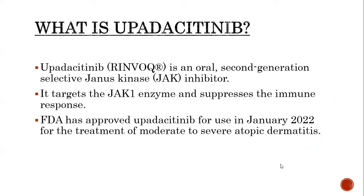What is Upadacitinib? Upadacitinib, with the trade name of Rinvoq, is an oral second generation selective Janus kinase, or JAK, inhibitor. It targets specifically the JAK-1 enzyme and suppresses the immune response as is done by other JAK inhibitors. FDA approved Upadacitinib in January 2022 for the treatment of moderate to severe atopic dermatitis.